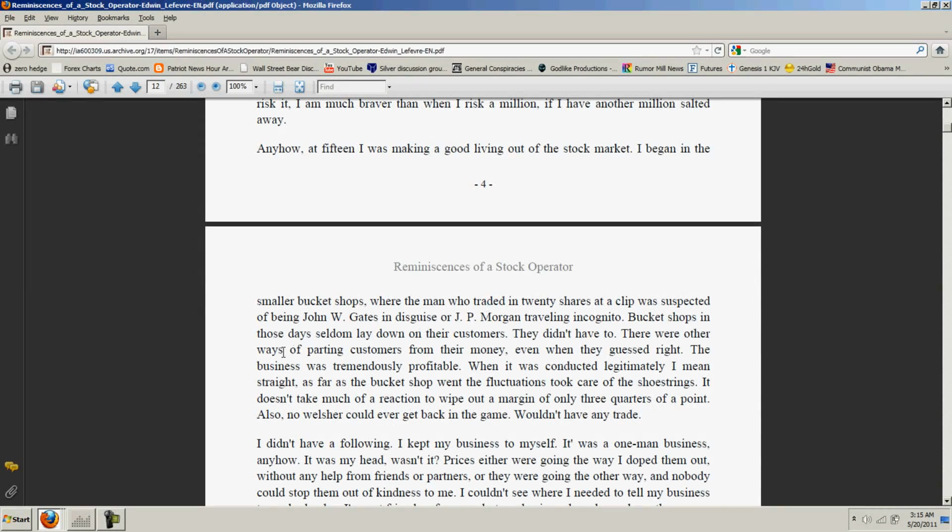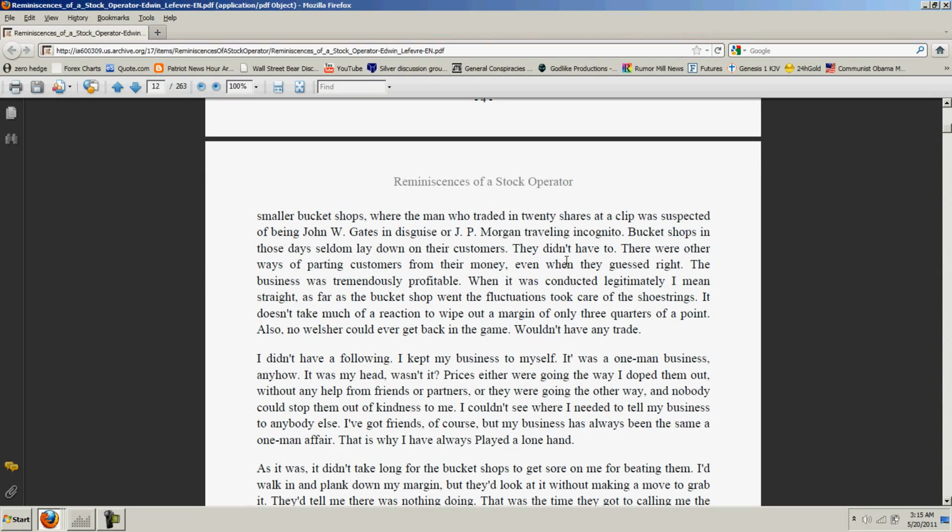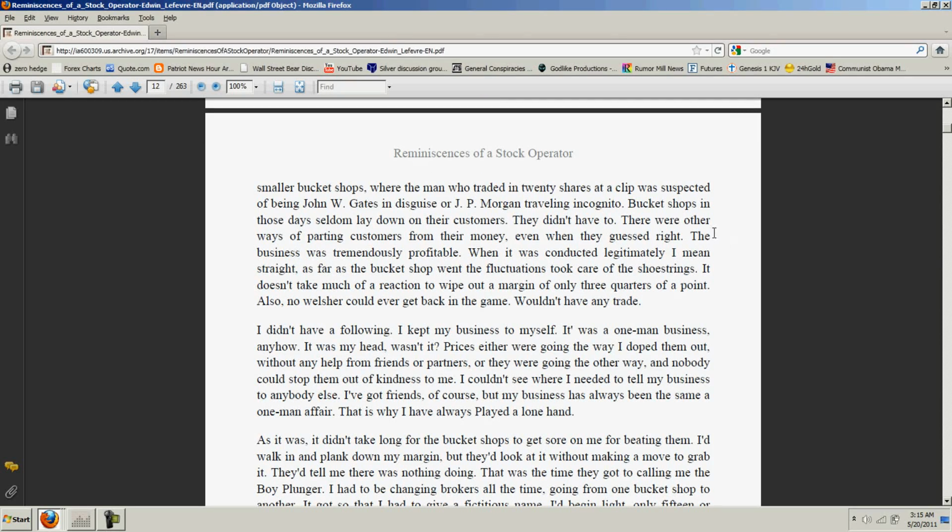I began in the smaller bucket shops, where the man who traded 20 shares at a clip was suspected of being John W. Gates in disguise or J.P. Morgan traveling incognito. Bucket shops in these days seldom lay down on their customers. They didn't have to. There were other ways of parting customers from their money, even when they guessed right.